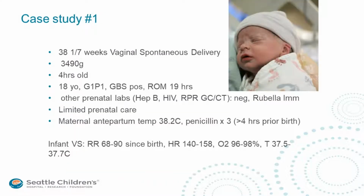All right, so I have a case study to demonstrate and maybe practice how we diagnose early onset infection, sepsis, and what we do about those babies. All right, so let's read it together.